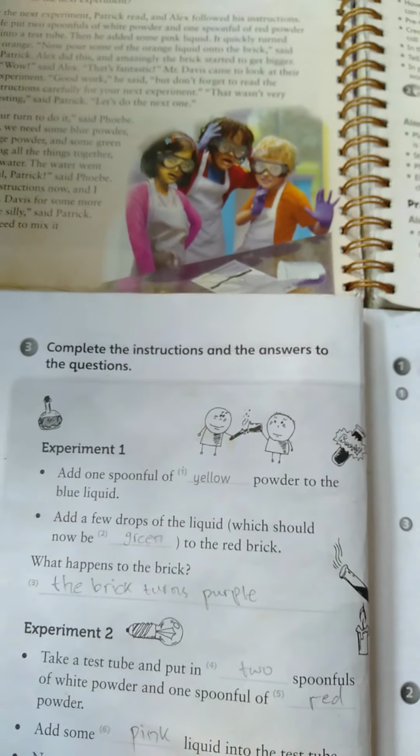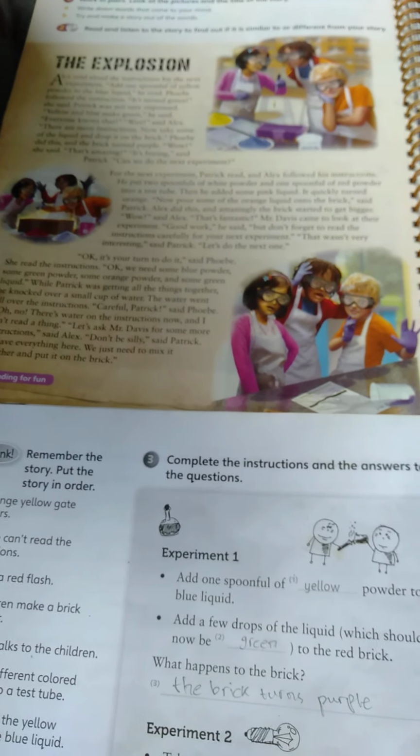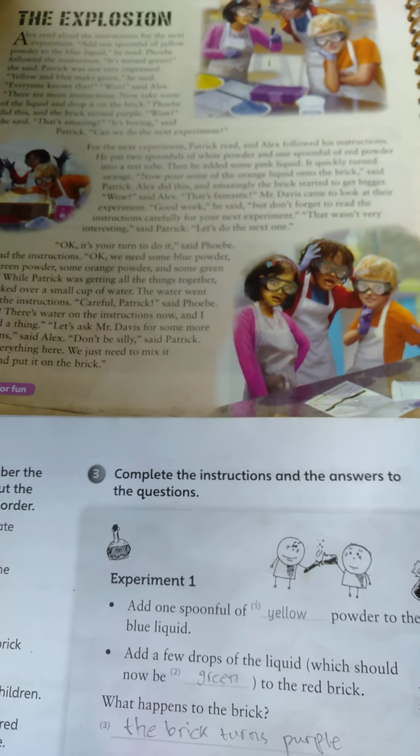The most important thing is, once again, please read the text carefully. Right? That's the key. I hope that after this, there are no more questions for me.